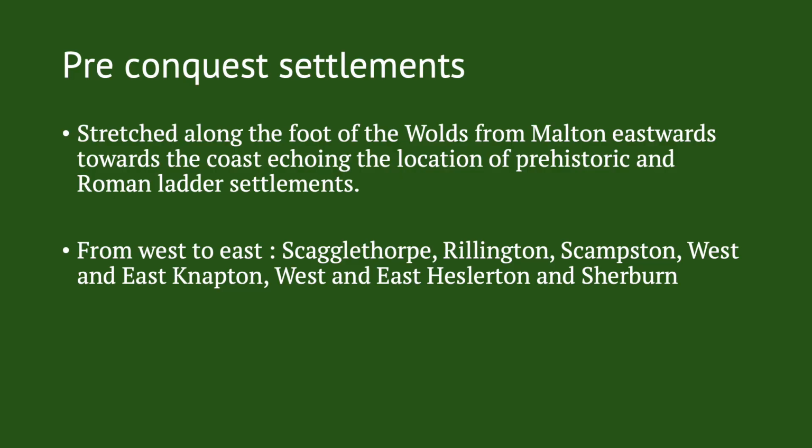It was wonderful to discover pre-conquest settlements stretched along the foot of the wolds from Malton eastward towards the coast, echoing the location of prehistoric and Roman ladder settlements. From west to east, Scagglethorpe, Rillington, Scampston, West and East Knapton, West and East Heslerton and Sherburn. All these Iron Age Romano-British ladder settlements following the A64. Not only that, there's an Iron Age barrow cemetery in the field next door to where I live.